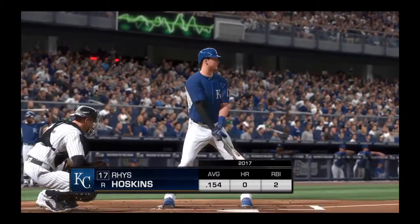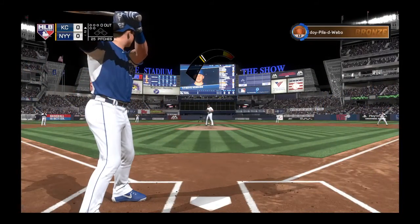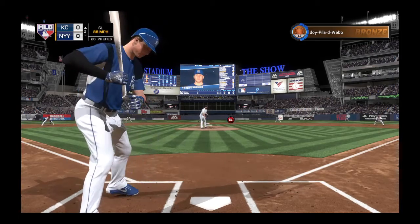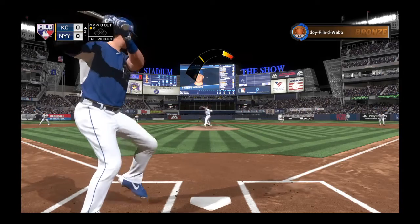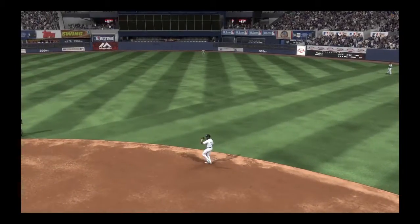stepping up now, number 17. He readies for his first plate appearance. First baseman, number 17. Starts him out with a slider for a strike. 1 strike now from Cole. A shot to second base and handled for the first out.